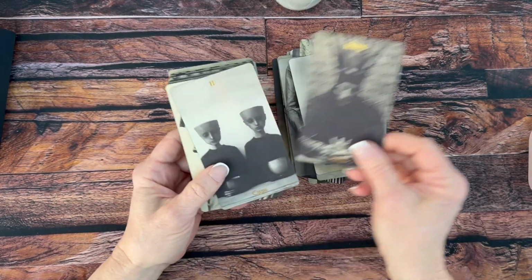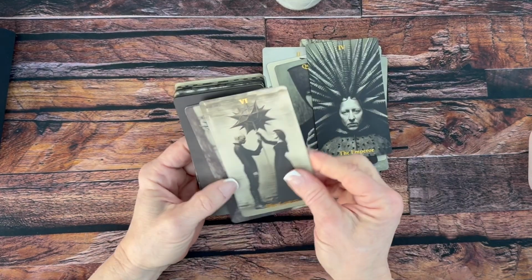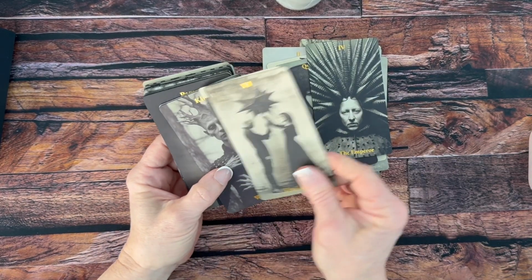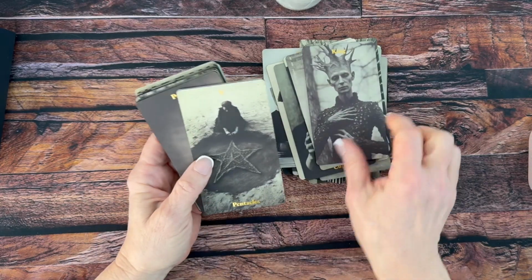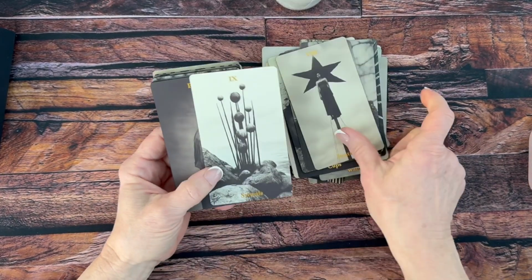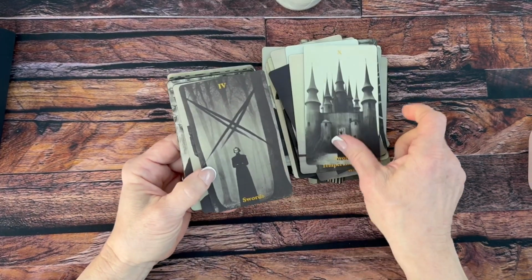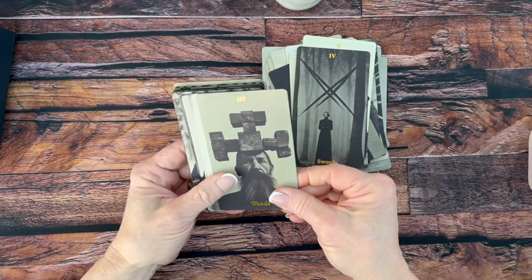Anyway, I just think this is a cozy deck. I'm having fun with this one this year. And I didn't really want to stop using it. So this one stayed in for this coming season. I think I got it in October, maybe. It was a Kickstarter I backed.